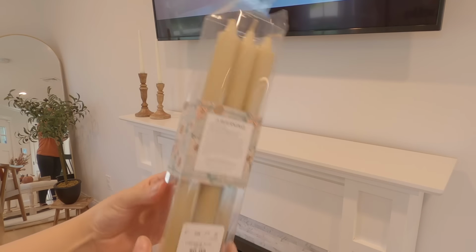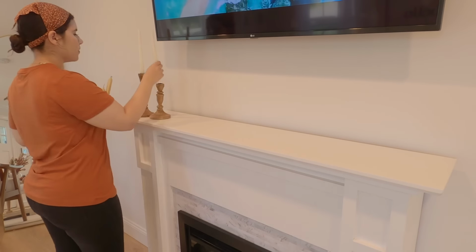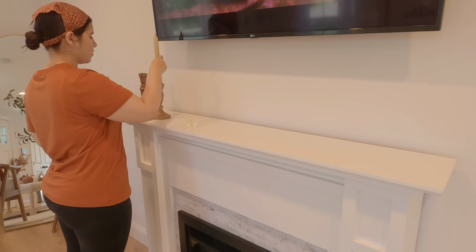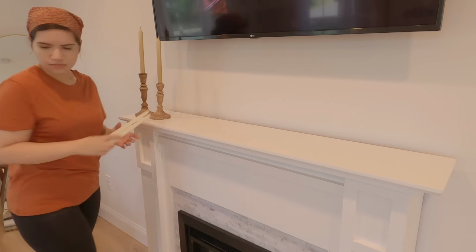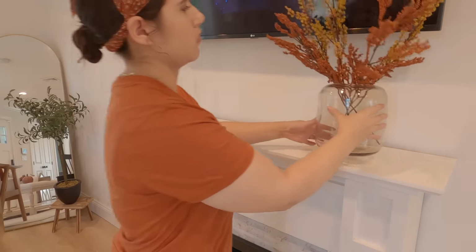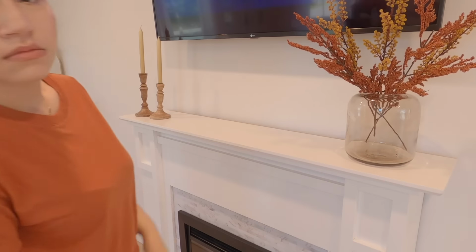I love the Sherpa pumpkins. They are my favorite pumpkins throughout the house because they just add so much texture and variety to the regular pumpkins. For my mantle, I'm just switching out the taper candles with a brown colored one, so it feels a little more fall-like. And then I'm going to be adding the larger amber vase that I made to the other side.